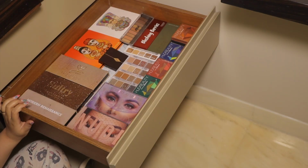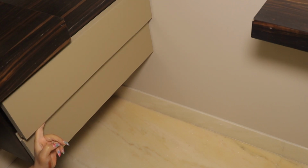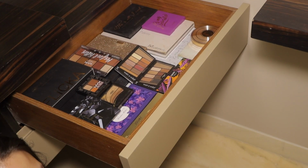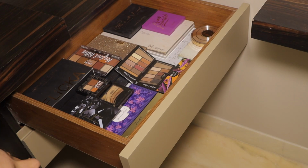Okay, so that's it for the bottom drawer. Now let's get to the top drawer. I do have some more palettes that are not stored in here. I'll just bring them for you guys and we will talk about them later, okay?